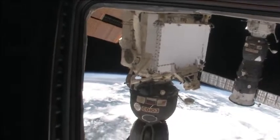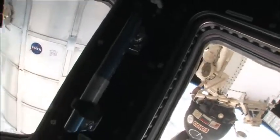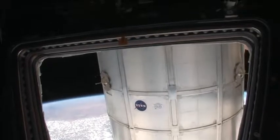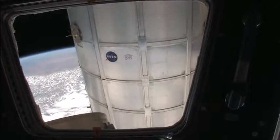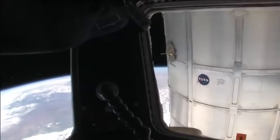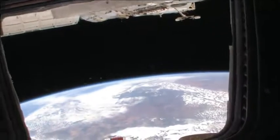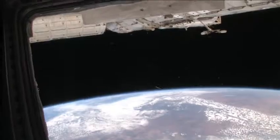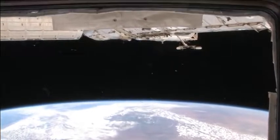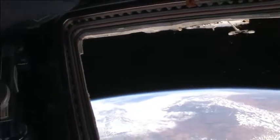But you can look all the way back to the back of the spacecraft, which is where the Russian segment is. And then you could look all the way forward to the front of the spacecraft, where the Japanese laboratory, the European laboratory, and the American laboratory are. And then back to the solar arrays where we started this morning when we were looking out the Japanese window.